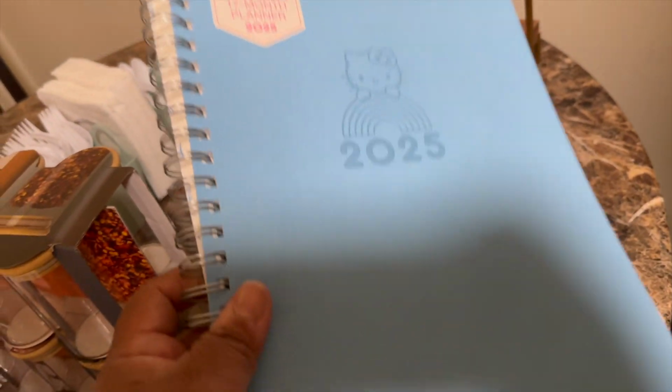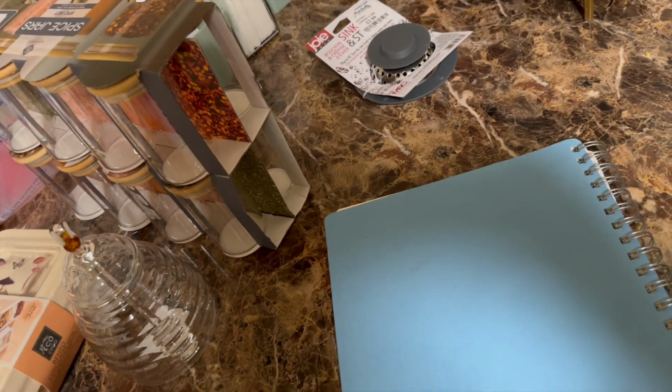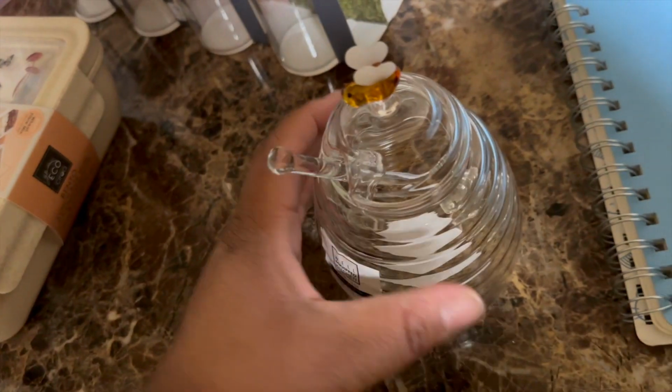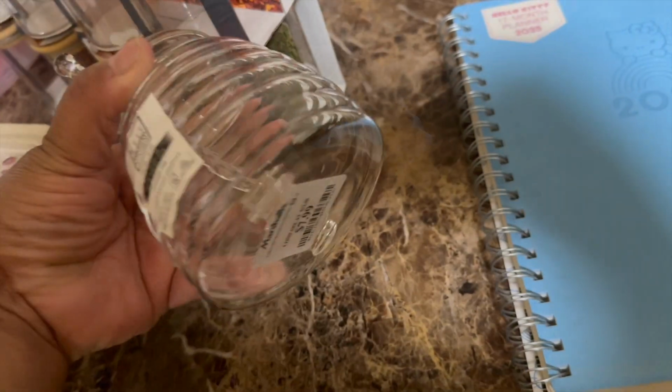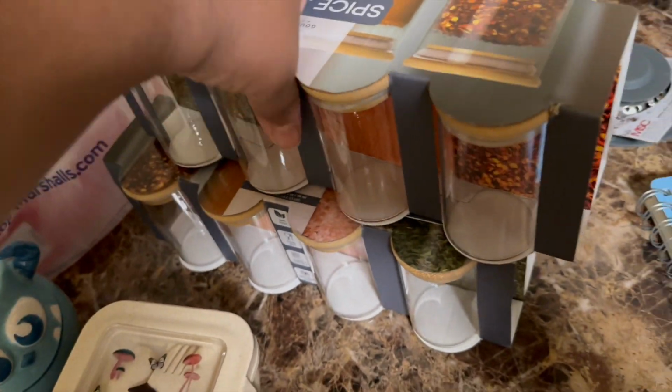This is a Hello Kitty monthly planner. It's 2025. It actually starts, I believe, in October, but it was on clearance for $8. I picked up this little cute bumblebee honey pot, so cute. This was $7.99. I picked up 2 things of spice jars. They were $8. There's 8 of them in here, and it says that there are labels, so we'll see.